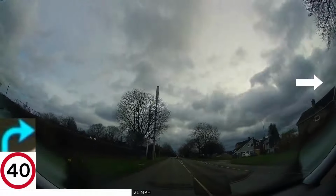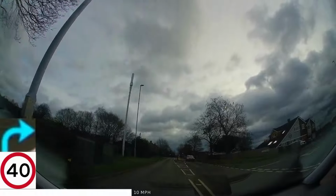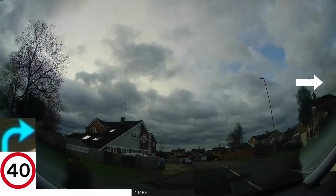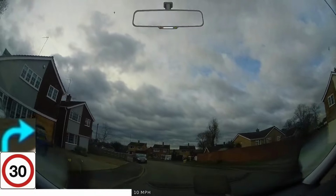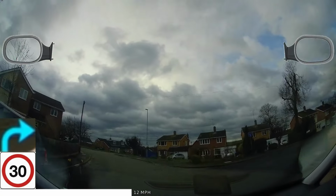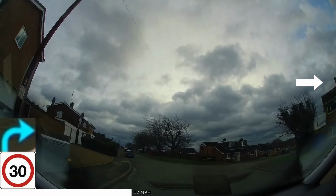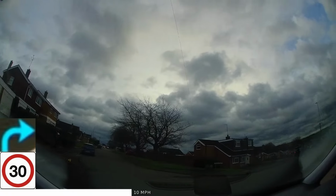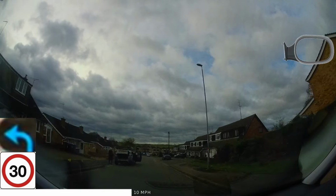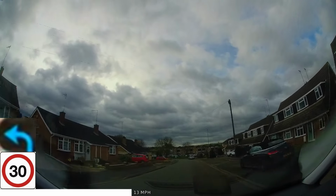Again, we can time our approach to slot in behind oncoming traffic without having to come to a stop. Turn right, Grass Croft, then turn left. We're just following the road to the left, rather than turning left. Turn left.